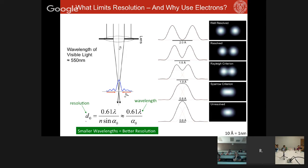If we want to really go into the atomic or nano world, we've got to reduce this wavelength. One thing that has a really tiny wavelength is an electron. So a 100 keV electron, a fast relativistic electron, has a wavelength of 0.0037 nanometers. So it's plenty good to resolve an angstrom or two atoms, or certainly the nanometer world.